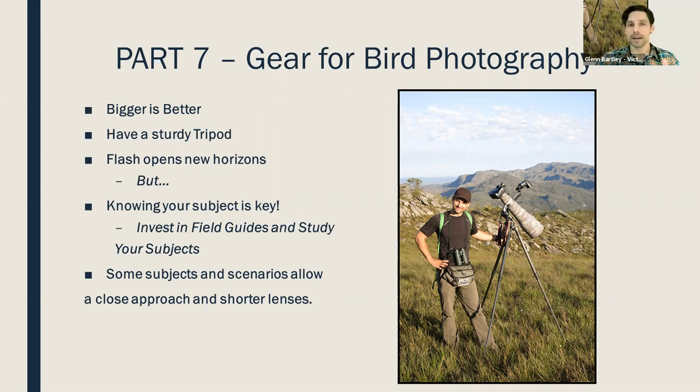The most important thing that most bird photographers could invest their time and money into is learning more about birds. Spending time in the field, do your homework on eBird, Xeno-canto, CloudBirders, get a field guide. That will probably help you more than jumping on the B&H website and buying more equipment.